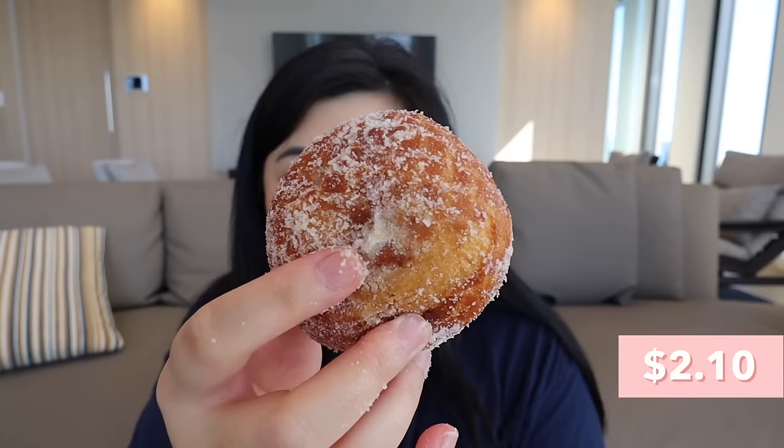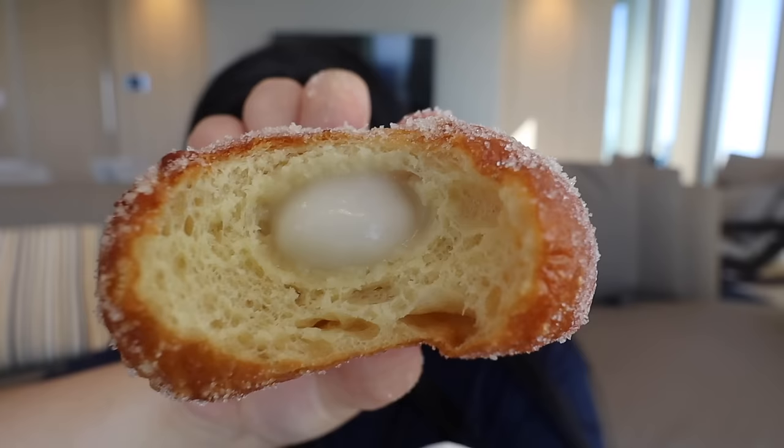Next up, this is the haupia, which is like coconut. It's still nice and warm inside and it has that really nice coconut flavor which goes really well with the malasada. I actually think I prefer this one to the guava one, surprisingly. I thought I would like the guava one the best, but I actually really like this haupia one.